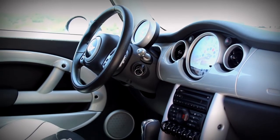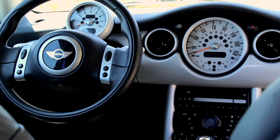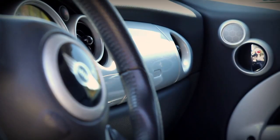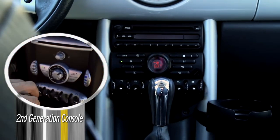It's so pleasing to look everywhere. The tach is right in front of you, but this huge speedometer has all your information. I actually think this huge center gauge is just there to scare the passengers. It's really kind of genius because it keeps the theme going. You could blindfold somebody, sit them down in a car, take off the blindfold, and in a split second they would know they're in a Mini.